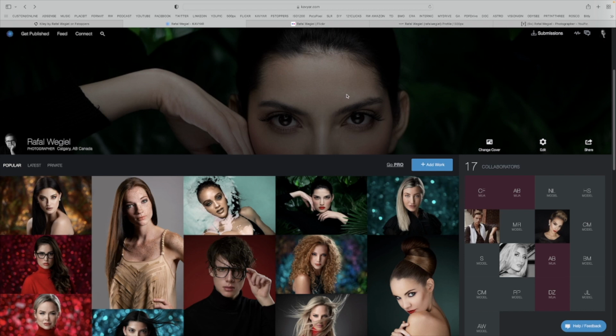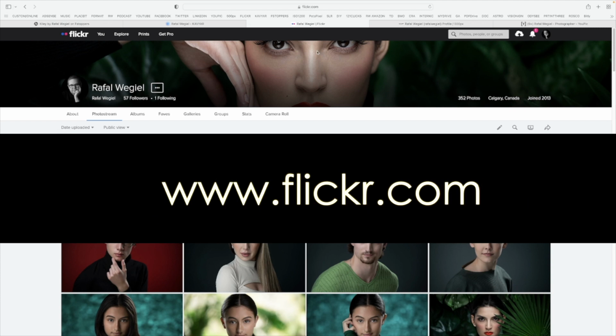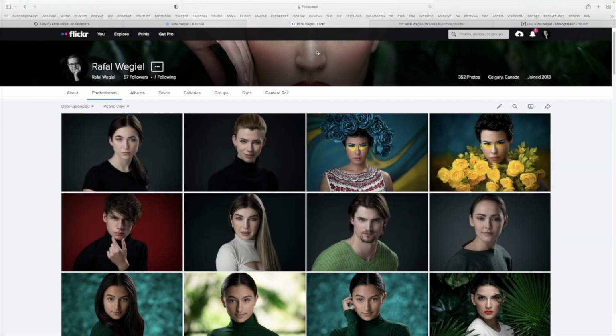Create your own profile here, because it's definitely going to give you so many benefits in the long run. Okay, the next one is Flickr.com. This is one of the biggest photography websites where you can share your work. There is of course some limitation. You can post only 1,000 images for free, which is not bad if you really think about it. Sharing 1,000 images gives you a lot of room to push your work.